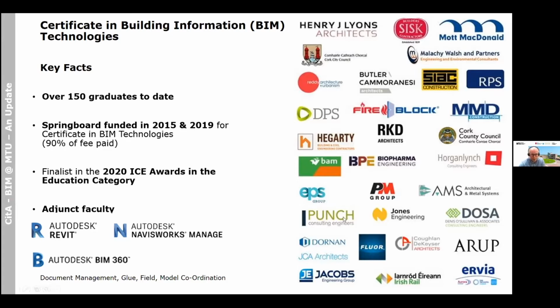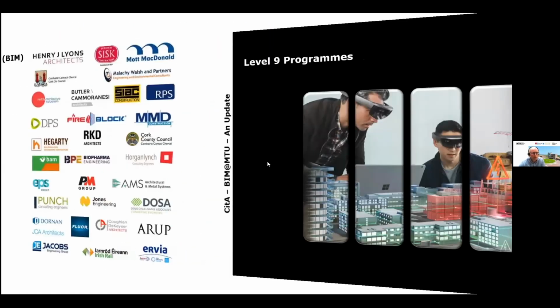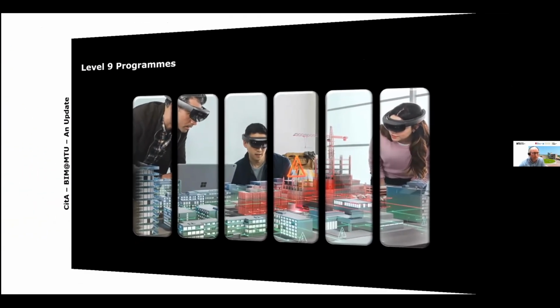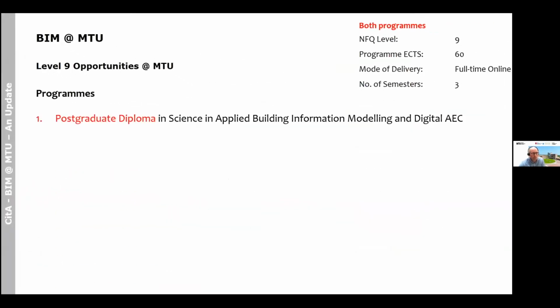I guess this isn't simply just locally in Cork. We now have students from all nationwide. So that's our level 8 program, our key offering. And now we have 2 new offerings, 2 level 9 awards. So we have a postgraduate diploma in science in building, in applied building information modeling and digital AEC.